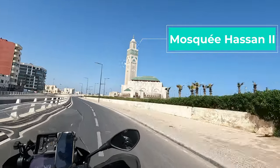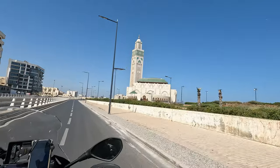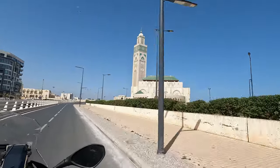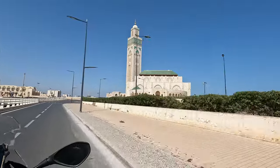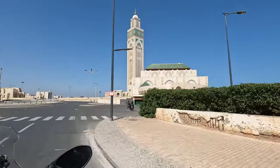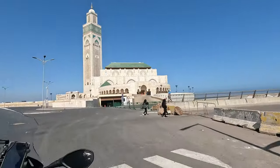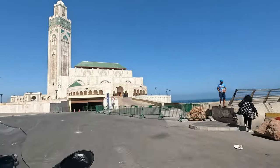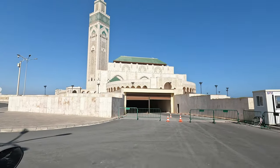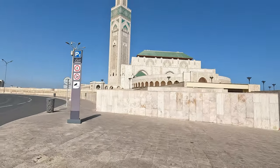Okay guys, this is the mosque Hassan II. We saw it last night as well. It is the second largest functioning mosque in Africa, and is the seventh largest in the world. Its minaret is the world's second tallest minaret at 210 meters, I believe.